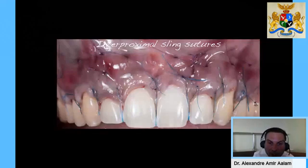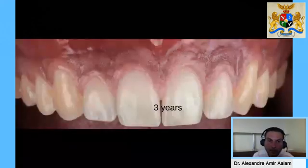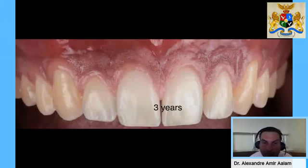So you can see here, if you look carefully, we have this rectangle, this oval of tissue where the PRF is placed, away from all the irritations coming from flap tension and suturing, fully allowing this area to heal and promote the tissue. This is again the healing that we get after 3 years.